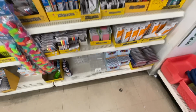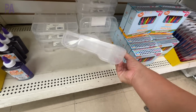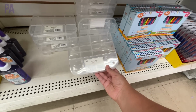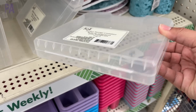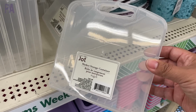They did bring back all of these craft containers. These are perfect for storing all kinds of little doodads, desk accessories, craft items. I love these containers. They also brought back the marker containers. I'm so happy to see that this year they don't have those little dividers inside. I did not like those dividers at all. This is much better, so I think this would be a really great thing to store some pens and markers. Love that it has a handle.